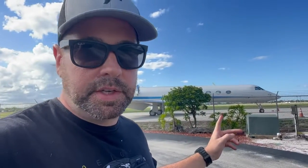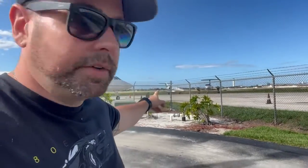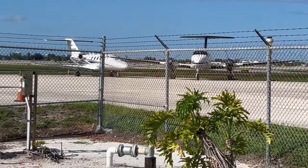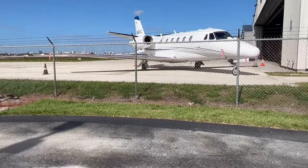So as you guys can see, there's a lot of beautiful aircraft over here and a lot to see. You got this, I don't know what this is, maybe a Cessna, but I know this is definitely a G650, I believe. And they got a King Air over there, which is nice too. And then a CJ4, or maybe that's a CJ3, I'm not sure. What do you guys think? Pretty cool. So many cool planes. Really neat to be over here.